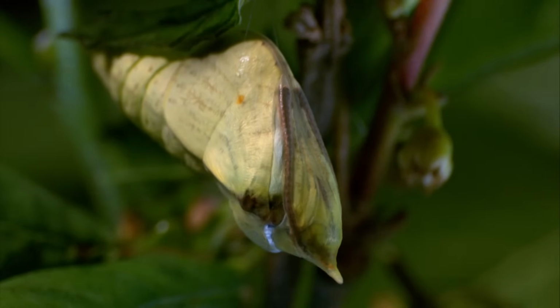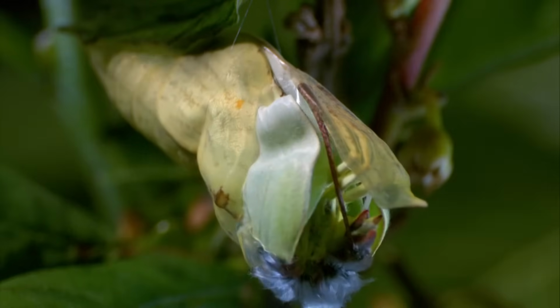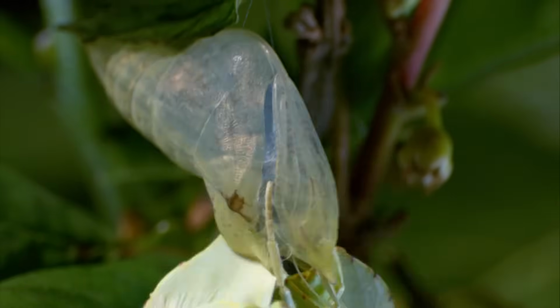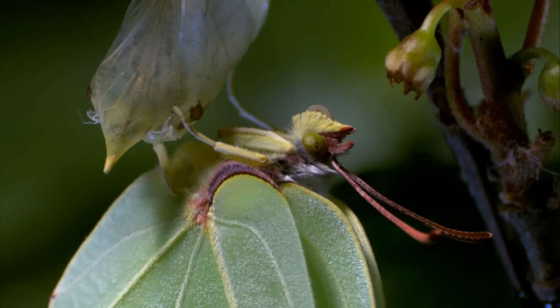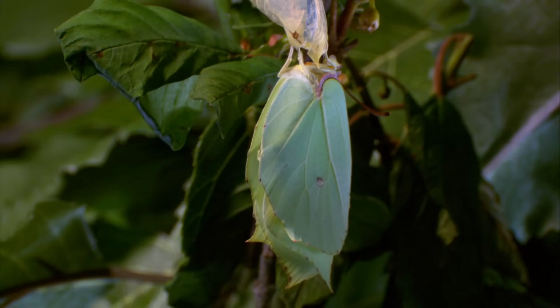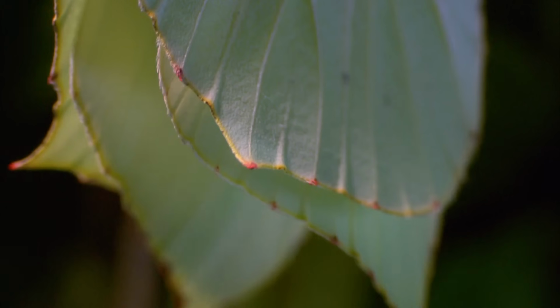The brimstone caterpillar has already undergone a remarkable transformation. It's one of nature's miracles. A worm-like caterpillar is turned into a delicate creature with wings.